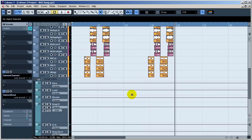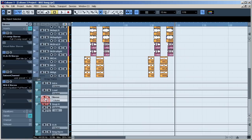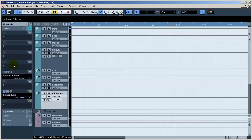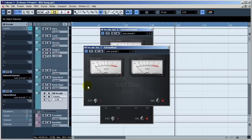They're basically all going to a single bus. All these buses you see here, intro, lead, stress. If you notice, the output says all vocals. So all these buses are going to this bus. I can control the total volume of all vocals through this bus. I can also insert an effect to control them. I have all my vocals being treated with the Stanton channel, or Saturn channel. I keep saying Stanton, I don't know why. And the Saturn bus.